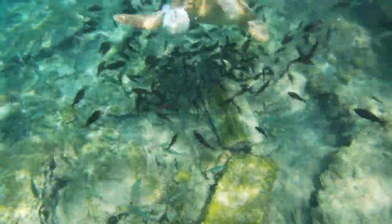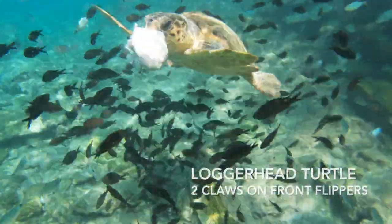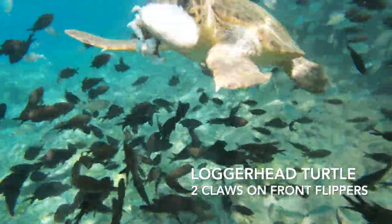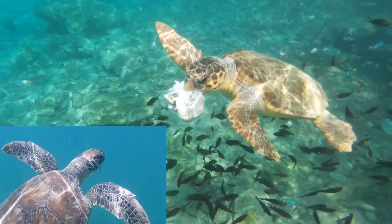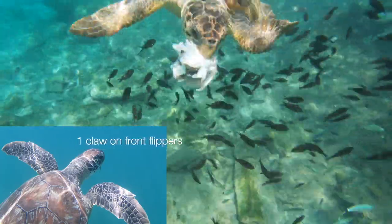One other visual clue to tell green and loggerhead turtles apart is that loggerhead turtles have 2 claws on each front flipper, and green turtles only have 1, as seen in the photograph here in the bottom left-hand corner.